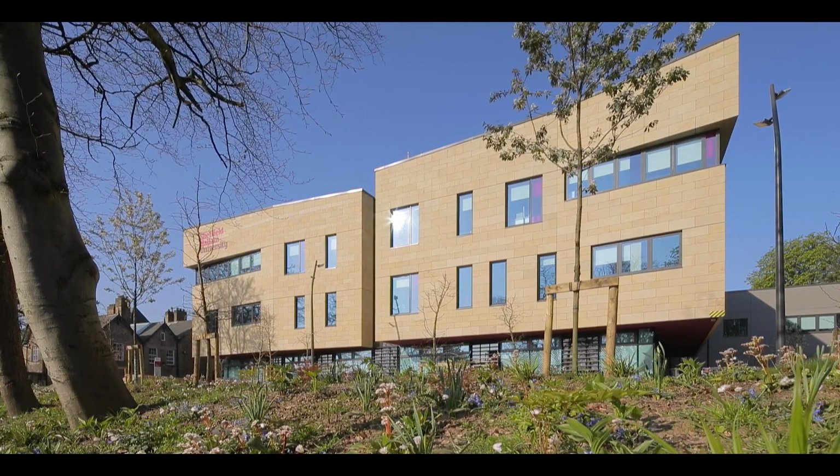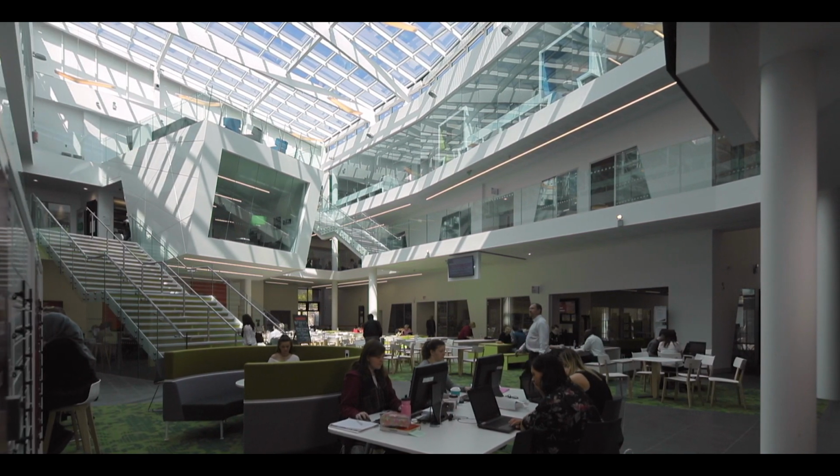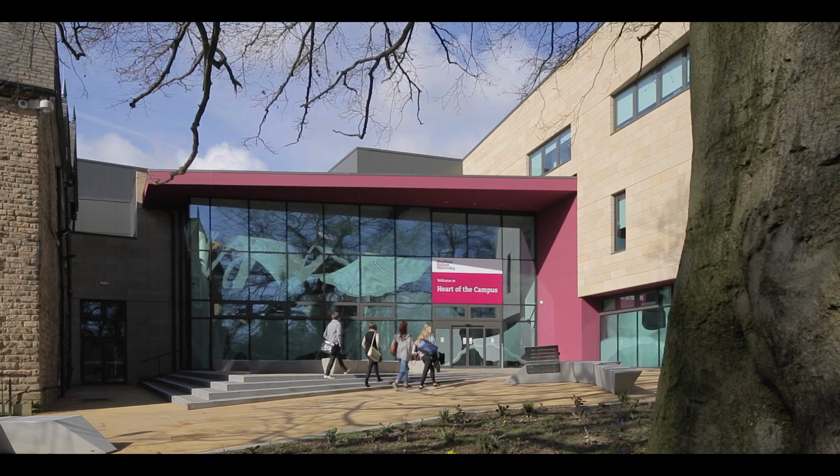I think one of the things that you need is repeat business, and the best ever reference is just go and look at one of our buildings. Go and talk to the university and ask them what they think about the Heart of the Campus. We're very happy with the work that HLM have done, and I can quantify that through the brilliant feedback we've had from the students.